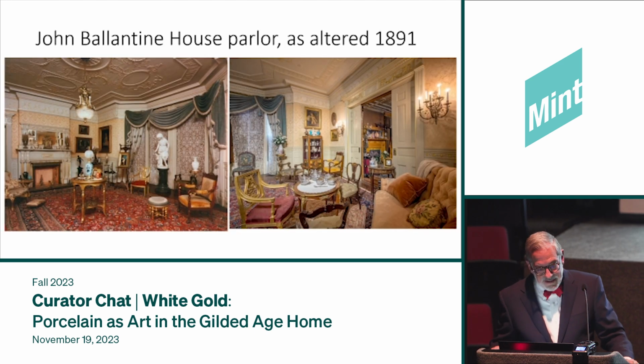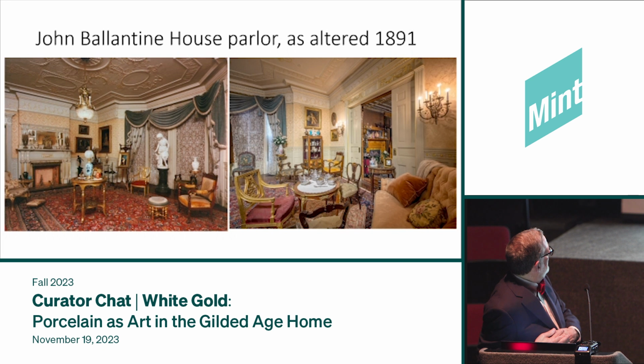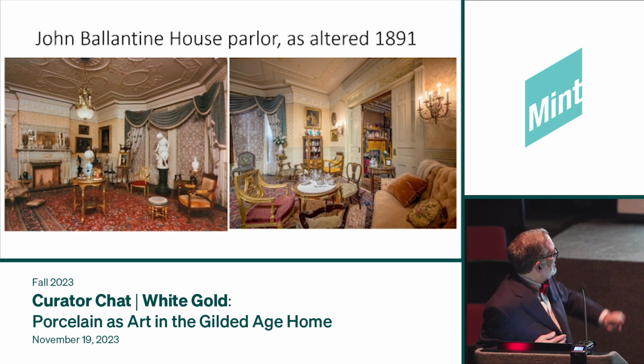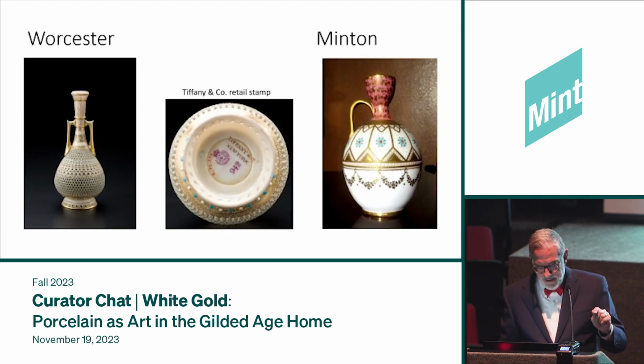And then, just to give you another couple of shots of the parlor, which has been rearranged somewhat, but you get a sense of all the stuff. And we're going to talk about some of the stuff in the room, just to give you a sense of what this was up against. And these are all things that have histories in Newark, although not in this house.